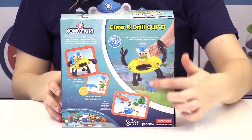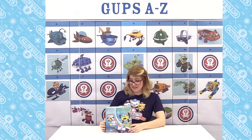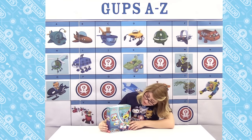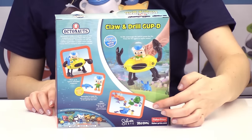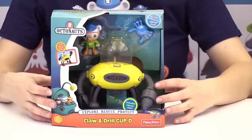So you press the back fin, and the claw actually is going to spin, and the drill is gonna spin. And then when you place it in water, oh man, water's gonna squirt out of the drill. That's so cool! I can't wait to try that one.